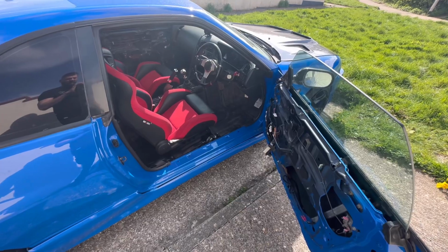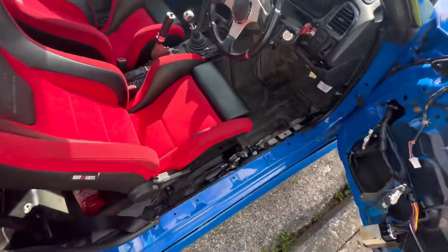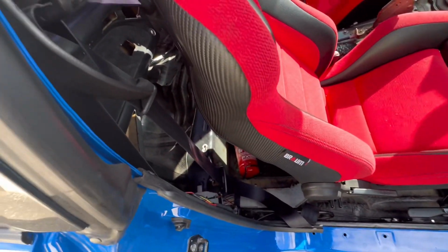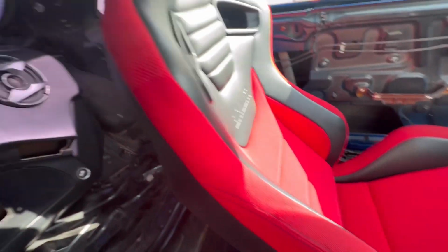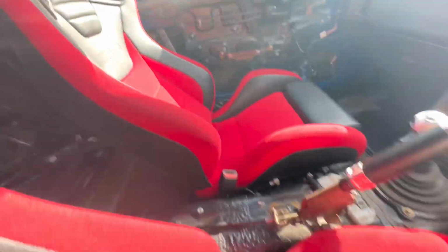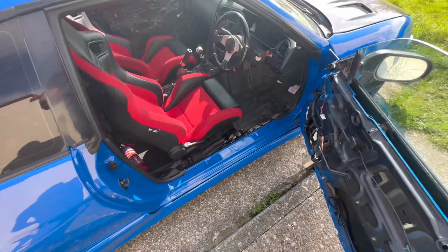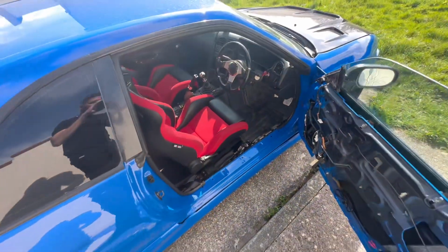What else have we got to do? Yeah, the mirror, if it gets here, we'll change that over. Start doing some sound deadening, I think. So get these seats out, even though we had them half out the other day. Take them out again. Start sound deadening on the back. Put those door cards on because they look better on instead of in the back. Yeah, sound deadening and stuff. But yeah, that's the score. Let's get it done.